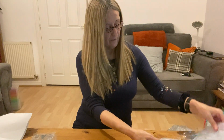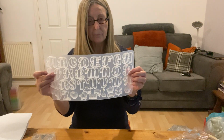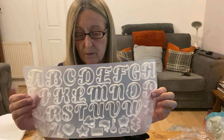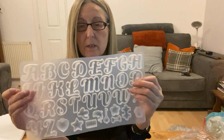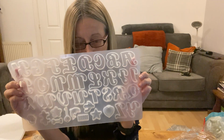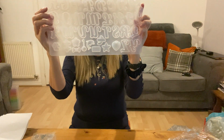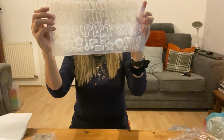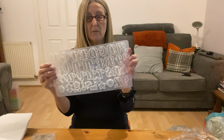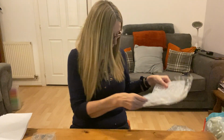Okay, and the next thing I've got is this. Now you're looking at this thinking, what on earth is that? Well, it's a resin mould, and I don't know if it's the right way around for you to see it. But this is what I will be using for key rings. I've already got one, but they're more square, whereas this one is more of a curly font. And I'll be using resin to do all the little bits and pieces. There's even a dolphin in there, which is really cute, and a paw, and a dog's bone, and a star, a flower. So that's going to be nice. And when I start doing my resin again, when I come back, then I'll do a little video to show you how I use these in my artwork.